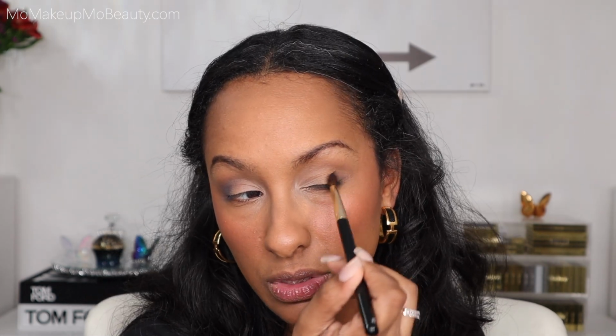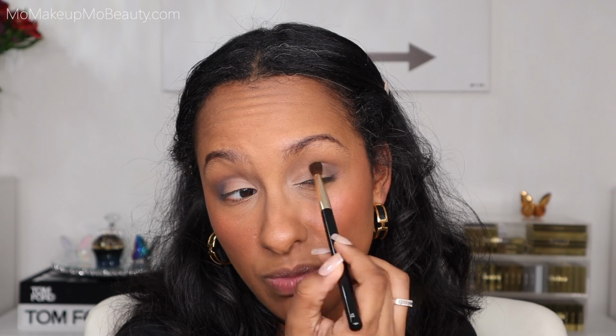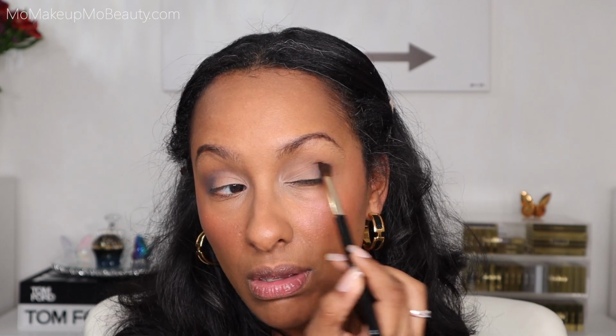Again, you see, swatches don't always tell you the full story. You know what I'm saying? I was a little nervous when I first watched it. I was like, uh-oh, I don't like how this looks. So I think it's fair to say this palette swatches like crap. But it's doing pretty good on the eyes, you know? I think. Yes. Same brush, I'm just cleaning it off.